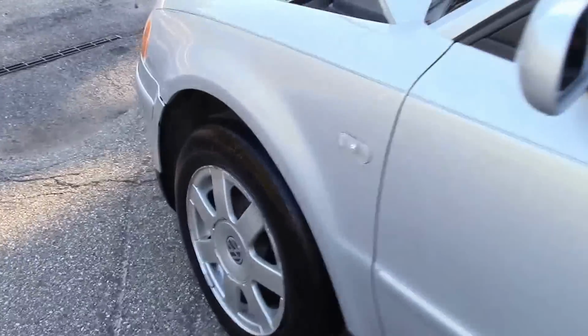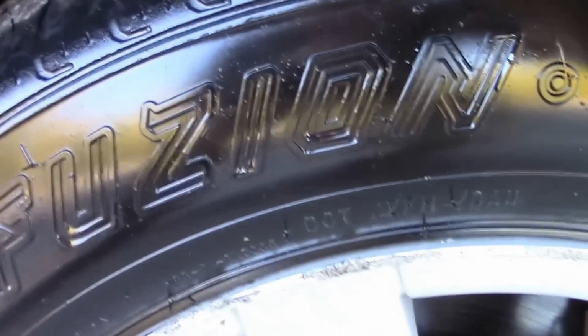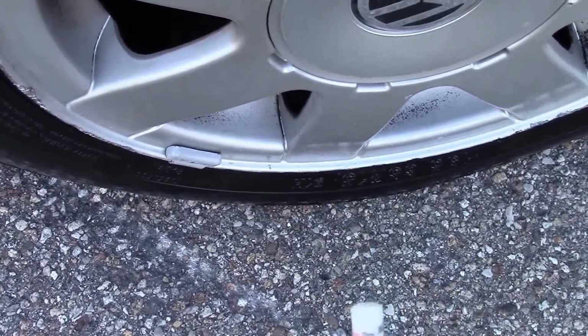All right, I got my little handy dandy gizmo here. Let's measure the tire tread depths, and we'll go right there, and let's see, turn this around to where it's supposed to be.